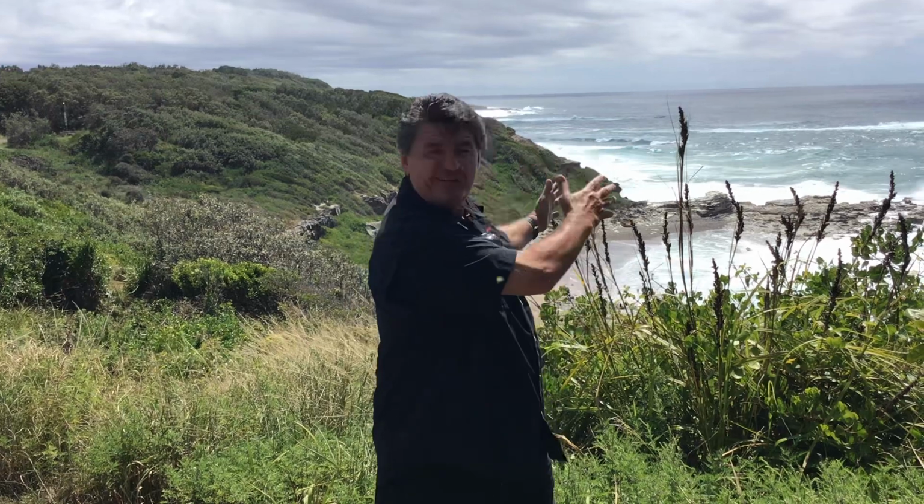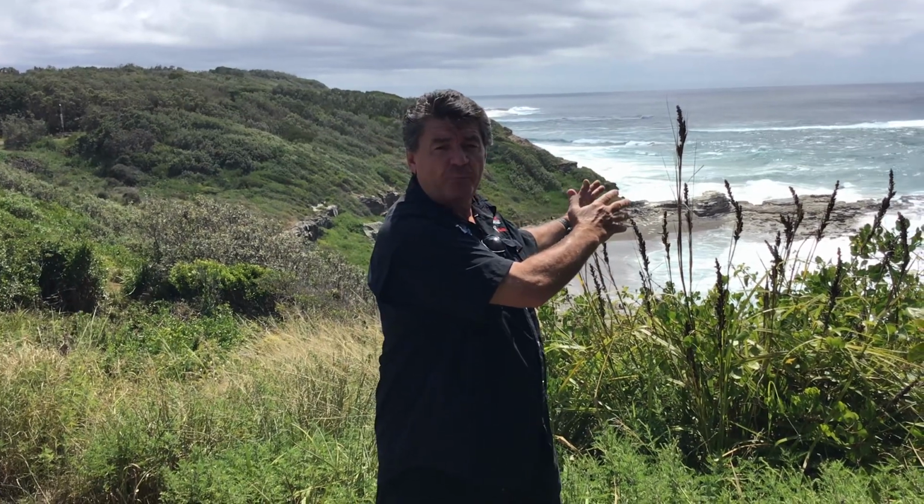I don't know necessarily whether you'll be here this afternoon, but in a couple of days' time, this is where it's going to happen. That offshore scene will be right together.